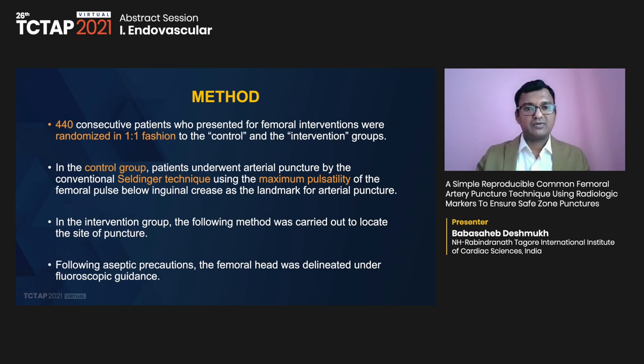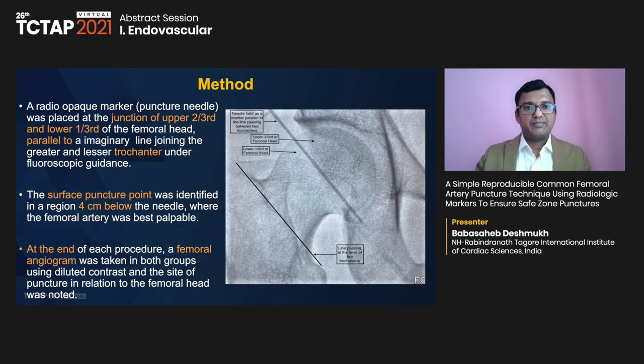In the interventional group, the following method was carried out to locate the site of puncture. Following aseptic precautions, the femoral head was delineated under fluoroscopic guidance. A radio-opaque marker like a puncture needle was placed at the junction of the upper two-thirds and lower one-third of the femoral head, parallel to an imaginary line joining the greater and lesser trochanter. This is shown in this figure.